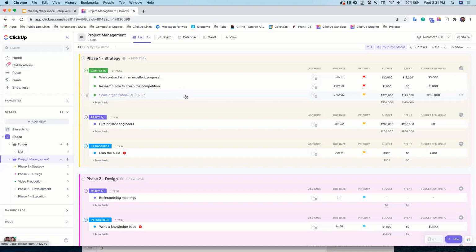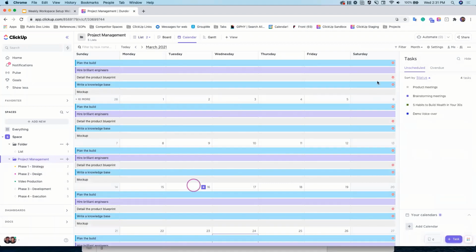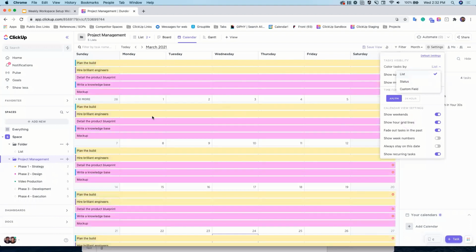All right, good. So your lists are color coordinated now, which is great. And now on this calendar view at the folder level, this is a little bit overwhelming. Rather than color them by status, we can color them by what list they are in. There's a lot of these that are like month-long projects.